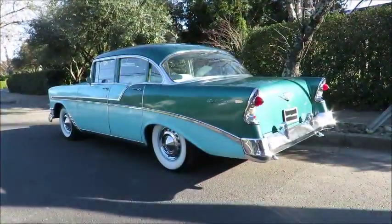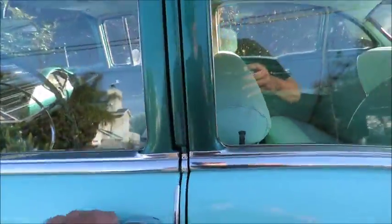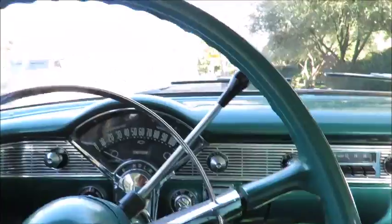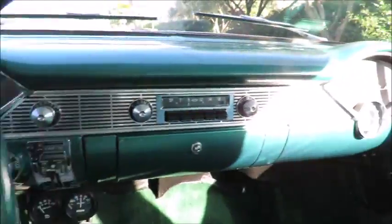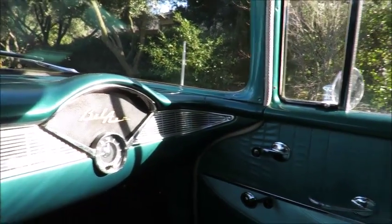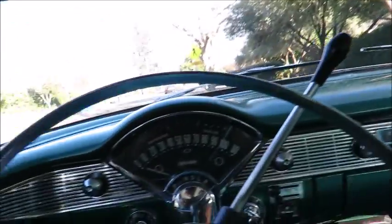Alright, so we're going to take a ride in this cool Bel Air. You look around inside, it's just really clean. It's got the original door panels. It's just really cool. I think it's the original headliner. Yep, it's the original headliner too. Anyway, let's fire it up.